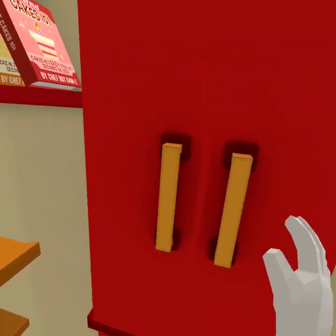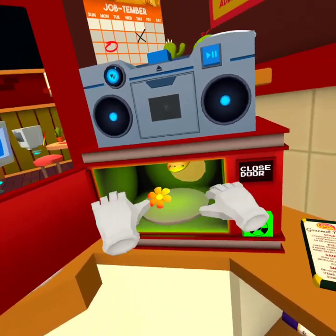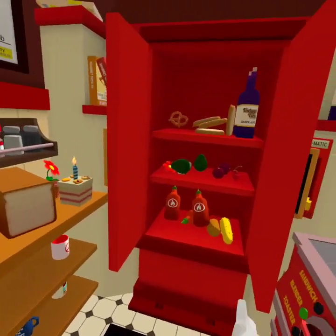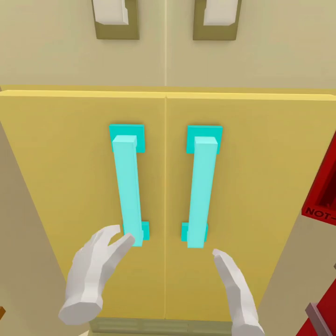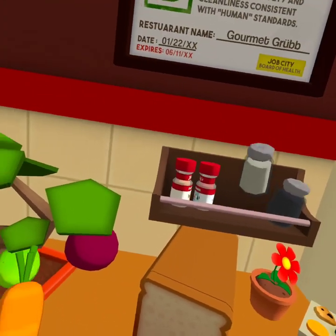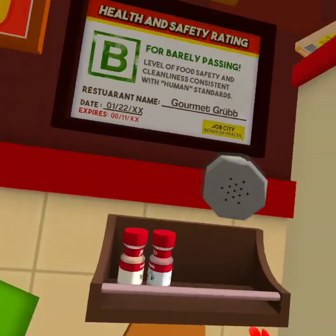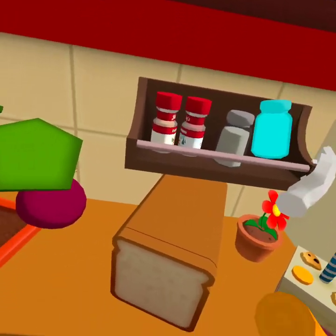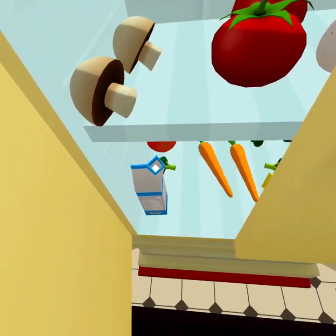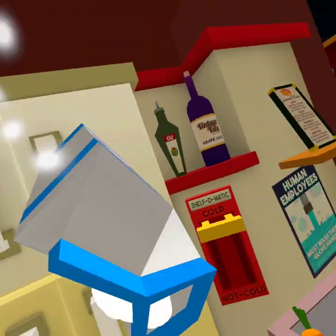So now we put that in there. Go to not cold now. We get our cookies. Put those in there. Put that in there. And then we get our carrot from the fridge. And we add salt and pepper. Because we can. I ate it, so now we gotta get another carrot. That's an apple. That's milk.